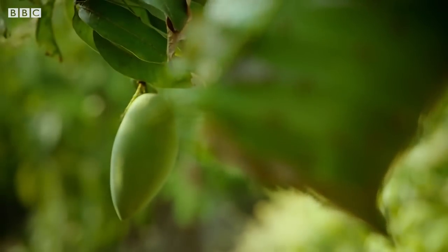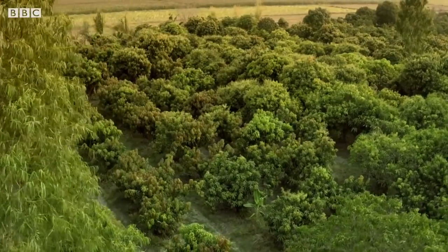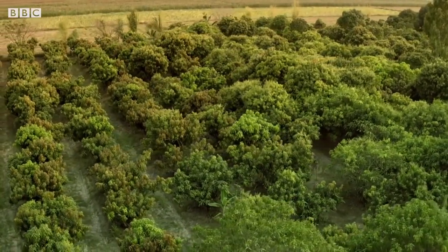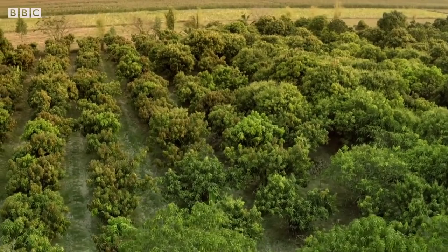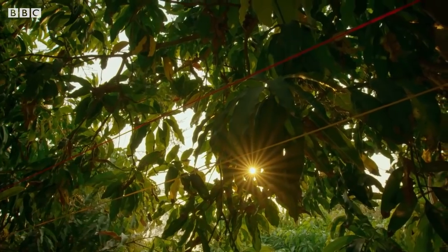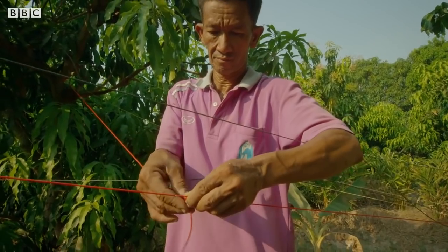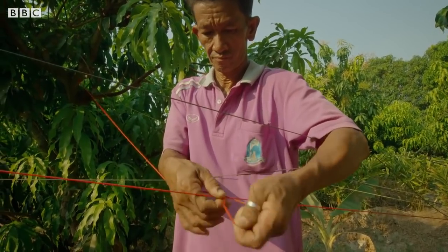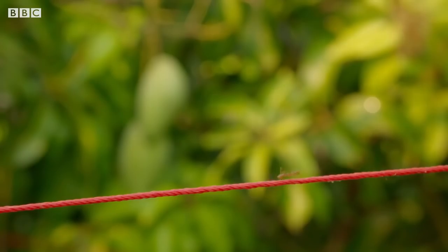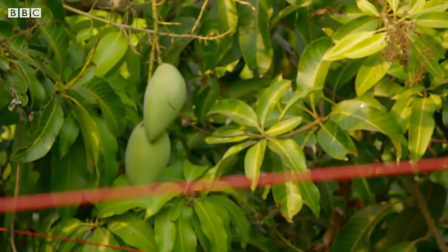Their nest happens to be on a mango farm, but it's no ordinary orchard. Mr. Boonchu has recruited this army of miniature warriors to defend his fruit. They'll eat any pests.